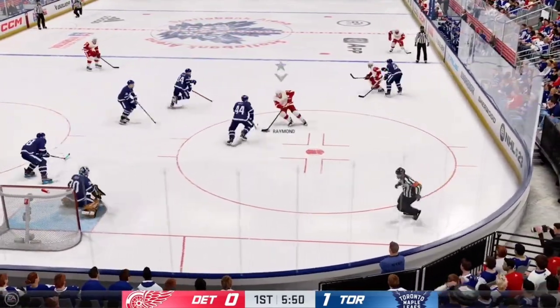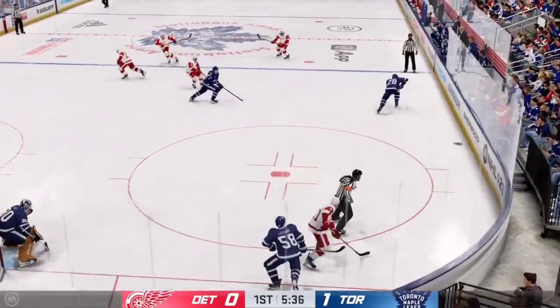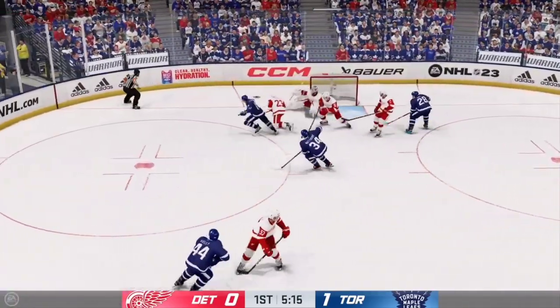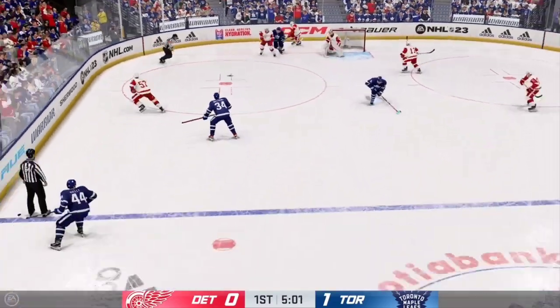Moves it around along the half wall. Slides it on over to Johns. Right up Main Street and on the attack. Moves it to Marner. Stopped by Husso. And it's kicked away.